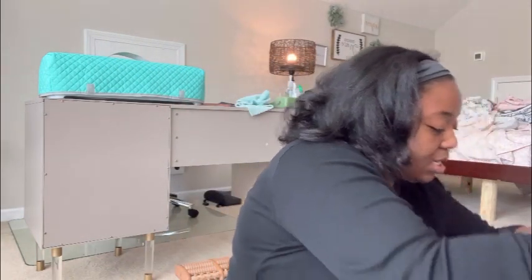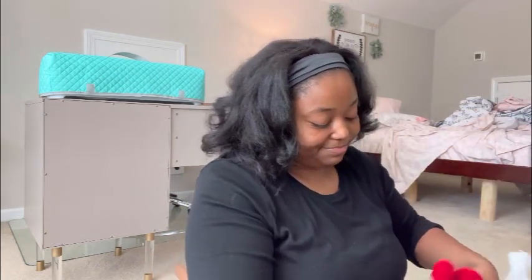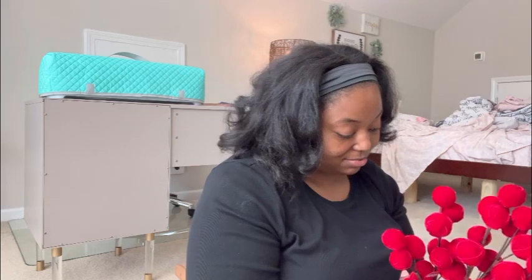And then I got these pretty, I think they're called, what are these? Like fillers? I can't think of the name for them, but I got these velvet ball picks for Christmas from Hobby Lobby. They were $3.99 and they were half off, so I only paid $2 for each one. And I got 5 of them. So I got those from Hobby Lobby.